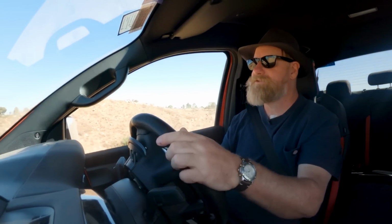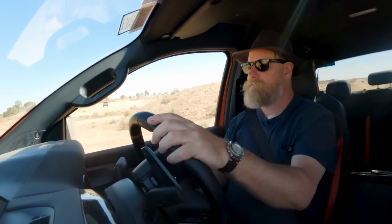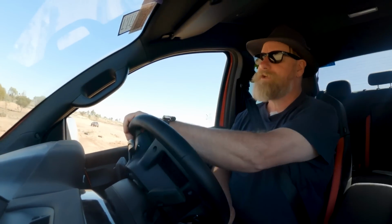The trail control is working nice and smooth, seamlessly here. Some cross-axle wombat holes we're coming into now. It's just walking through them. The rear diff lock in, I just bump the speed back down a little bit. Front and rear diff locks here because we've got a great big rock near the top of the hill. Might pick up the front wheel a bit, but just a little bit. Controls over.